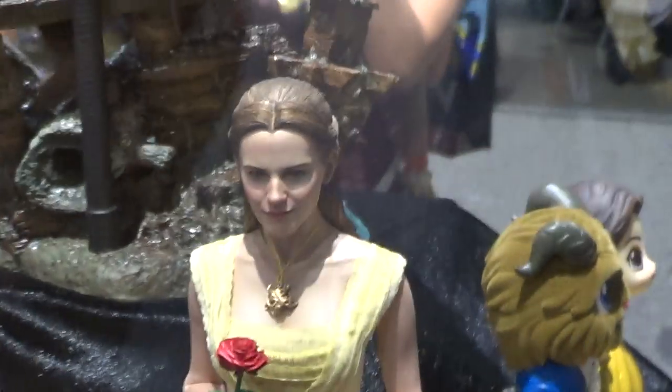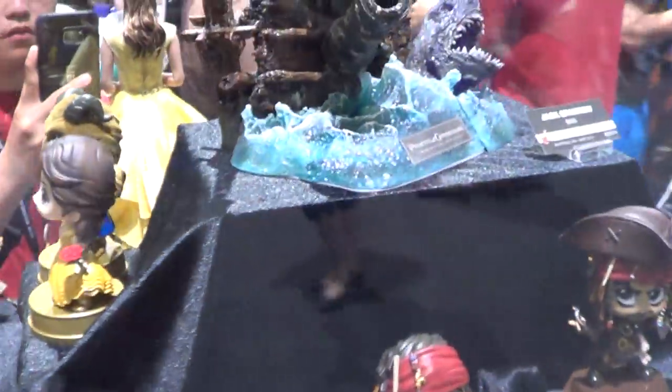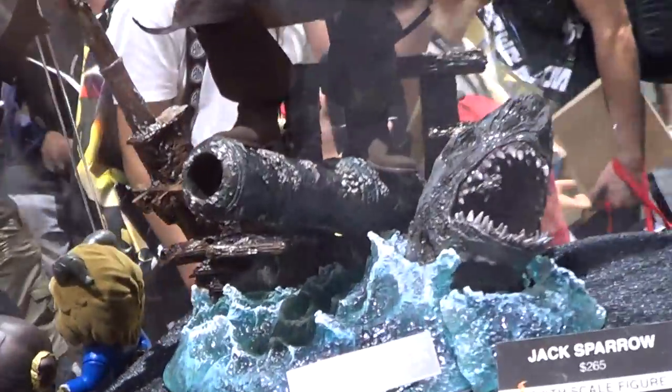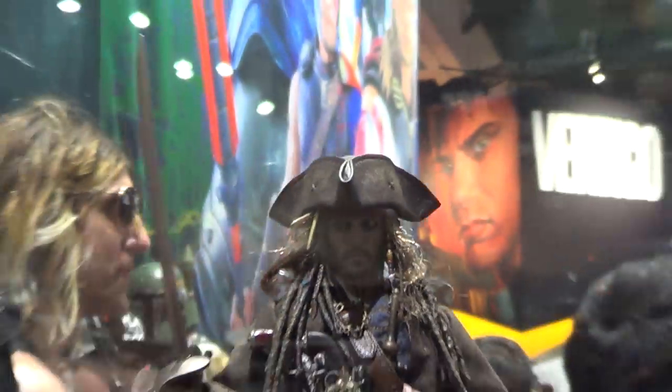Bell looks really good right here. Oh wow, they really nailed the likeness. And she has those rubbery arms. I have not seen the Beauty and the Beast movie, but yeah. And then I haven't seen the new Pirates movie, but that dead shark looks cool. Very good looking Jack Sparrow.